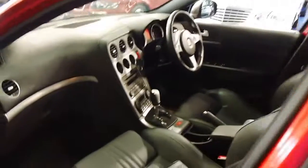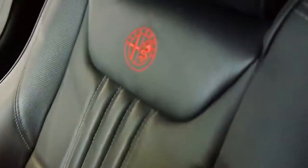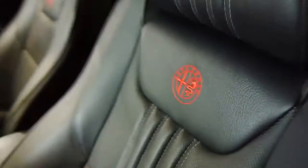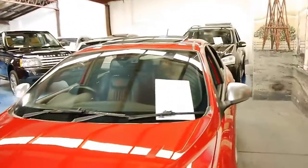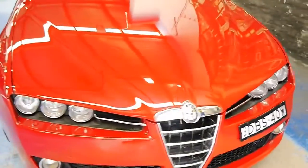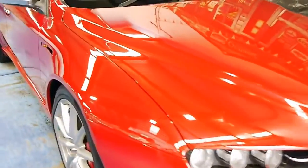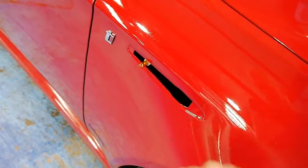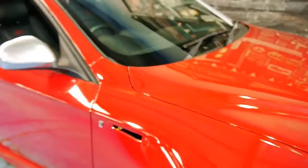The black leather is superb, heavily bolstered, as you would expect from a sports sedan, with beautiful red Alfa embossing on the seats. In fact, you might have noticed before, the only imperfection that I can denote is that the little indicator lens is off at the moment because it had a crack in it. We've ordered a new one.